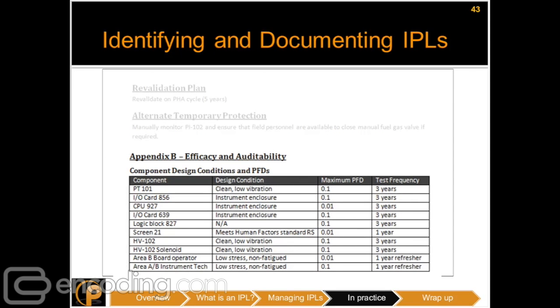Last section, we're going to talk about the effectiveness and auditability, which comes down to the individual components. We've determined that those components are looking at certain design conditions. We're going to list what design conditions we expect because that affects our probability of failure on demand of those components. So for each component and design condition, we're going to list that PFD, and here we're going to want to make sure that none of these numbers are higher than the overall PFD that we wanted for the system, which was a 0.1, so we're okay here.